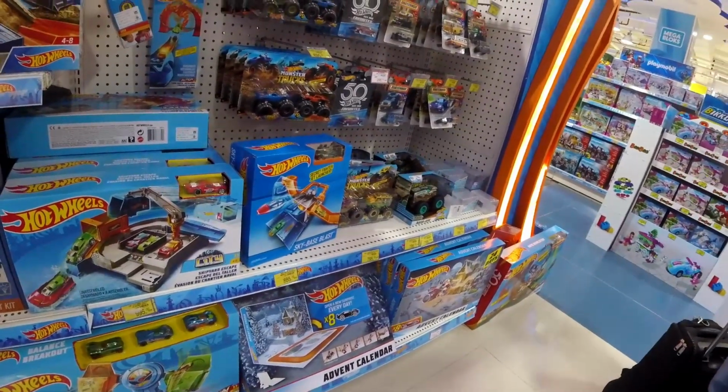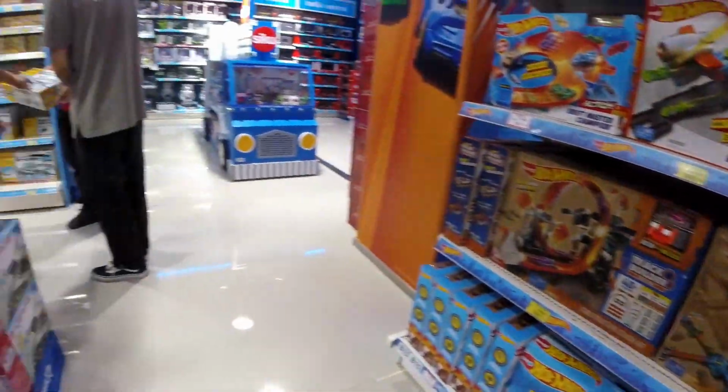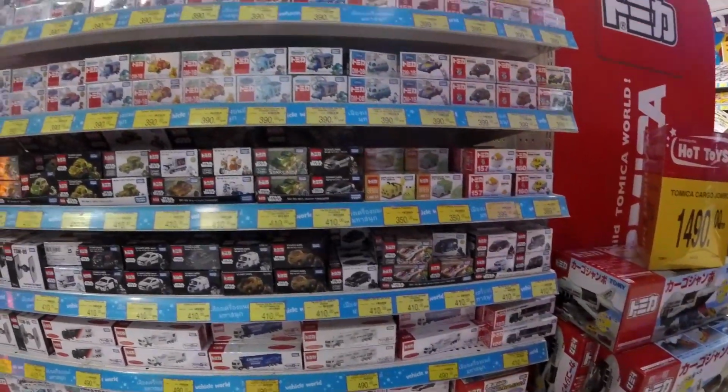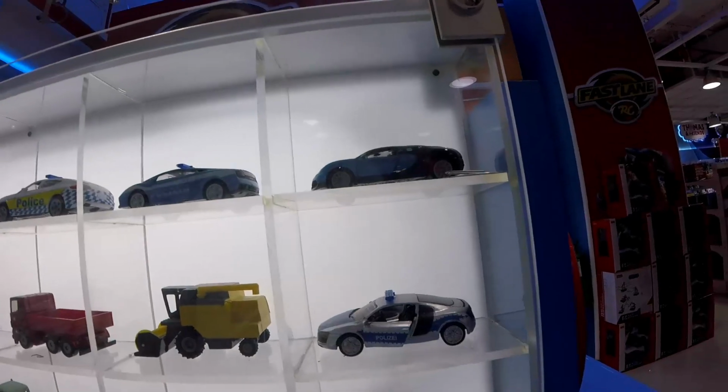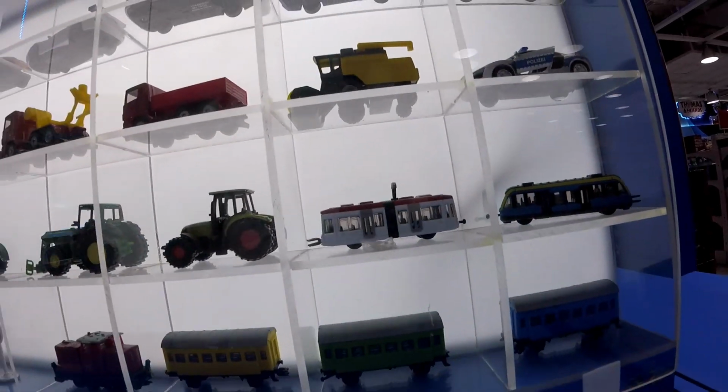And here, I'm just looking at some of the sets, and if you look down at the bottom, you can see one called the Calendar Advent. And we got that for Jason for Christmas, and we'll actually do an episode of him opening that up in December. And here you can see a Bugatti Veyron, which is from Siku.